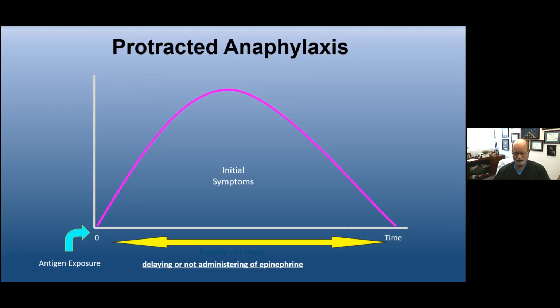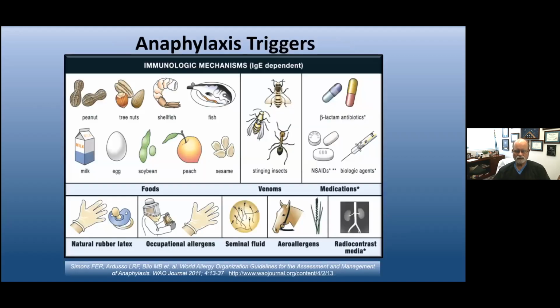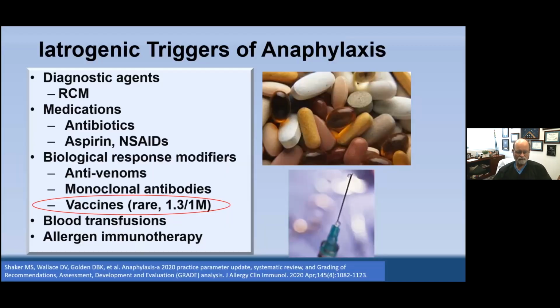So that's protracted anaphylaxis. And I've actually seen 2 cases of that just in the last few weeks. All right, so when we look at anaphylaxis triggers, there are a multitude of them. Today, we're going to talk mainly about iatrogenic causes. So vaccines are going to be our focus. And vaccine anaphylaxis is actually very rare. It occurs in about 1.3 per million, and I'll show you how.